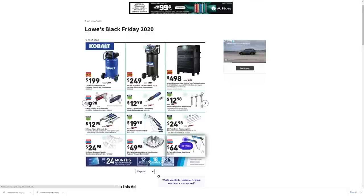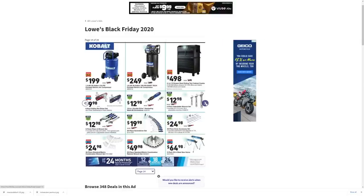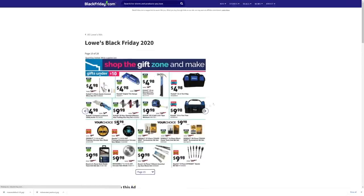Yeah, so I just checked. Last year's Black Friday ad, these were $30 a piece. And see this tank right here? This compressor was $215 last year's Black Friday, so the price is a little better this year. And then this compressor was $278 in last year's Black Friday ad. So a little bit of improvement in pricing there. All right, let's move on to the next page and see what we've got here.